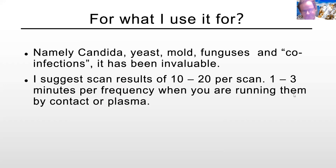Now, I'm someone who has quite a serious history of candida, yeast, mold, funguses, and these other things, which I like to call co-infections. I found it incredibly useful to get involved in bioelectric therapies, especially Rife.